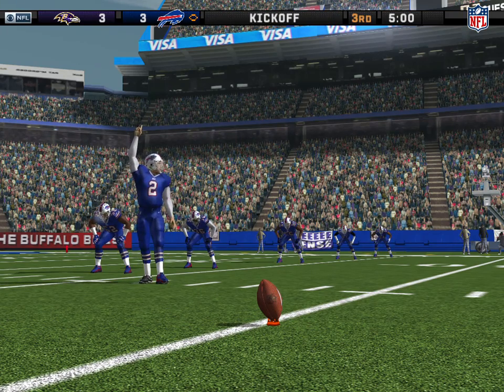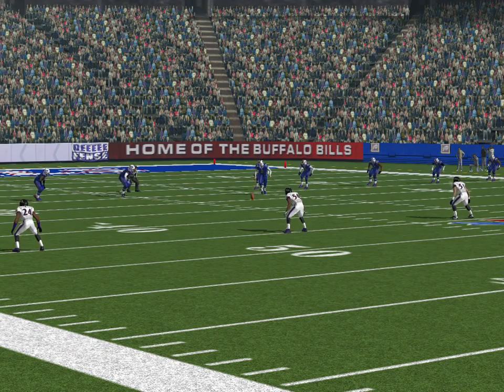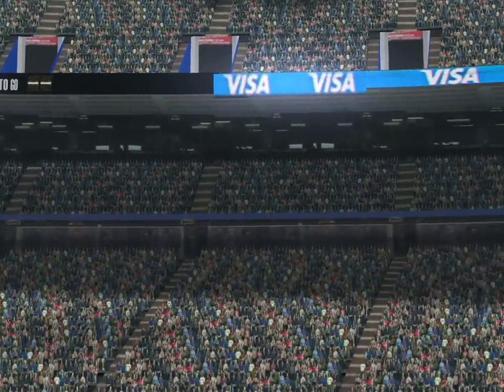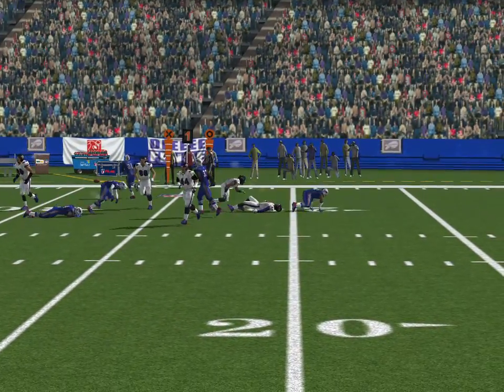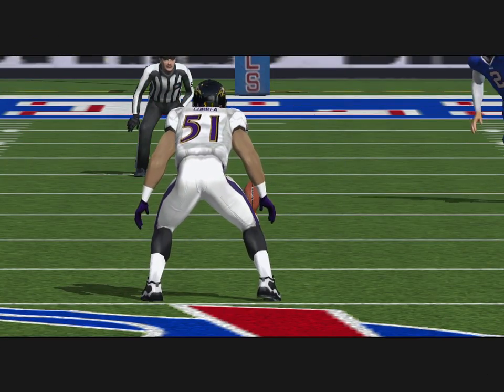Just about ready to kick this one away. Number 11 is back deep to return. Nice kick and returnable. From the 6-yard line. Webb is able to get it to the 23-yard line. Webb on the return.